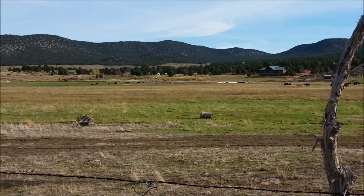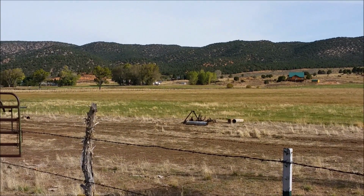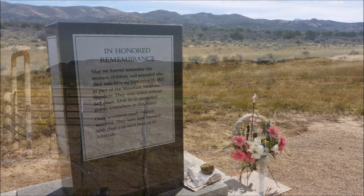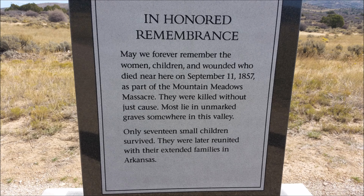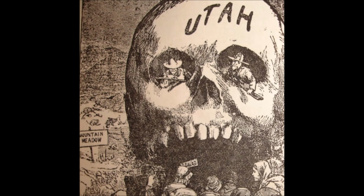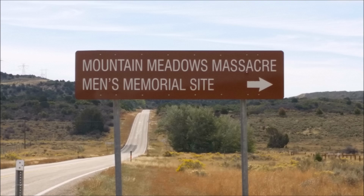Southwest Utah. Look at the size of some of these mansions around here. They're not getting that kind of money off of ranching. From Newcastle, headed back, double back down to Enterprise, Utah, to a location of one of the most difficult bits of American history I've ever reported on, the Mountain Meadows Massacre Historical National Monument just south of Enterprise, Utah.